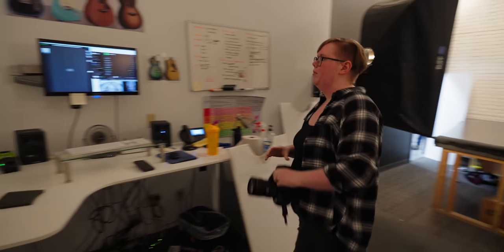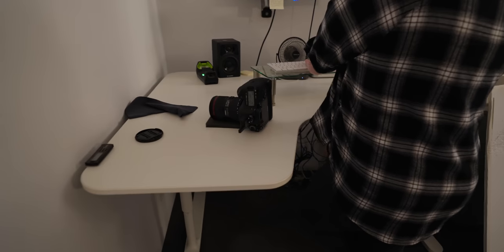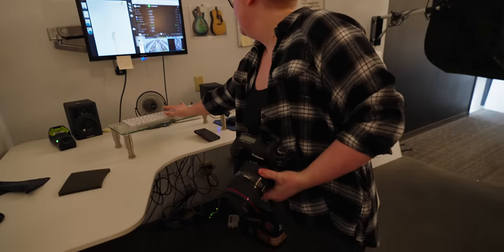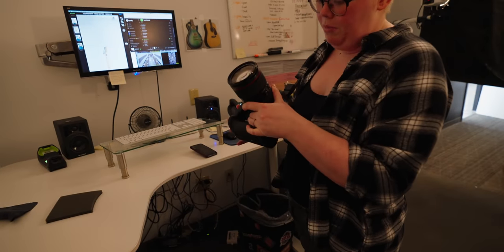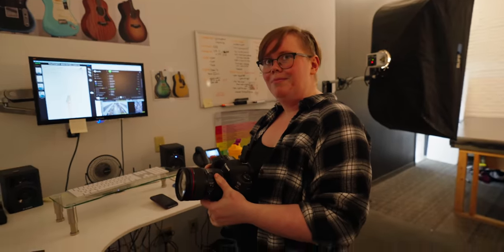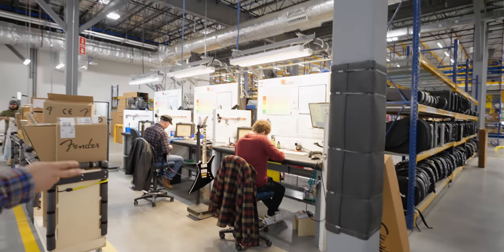So you take photos of every guitar. Every single one. Do you mind giving me a quick gear walkthrough, like camera and lens? So we all use Canons. This one is the 5D Mark IV, with a 24 to 105 lens. That's awesome. What's your name? Paige. Nice to meet you, Paige. Thank you very much. Once they're photographed, they're restaged, and then they come back here for a final tune-up.